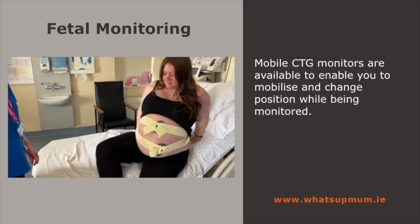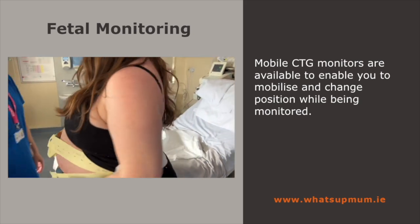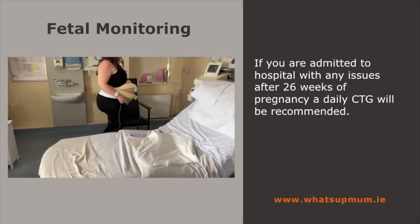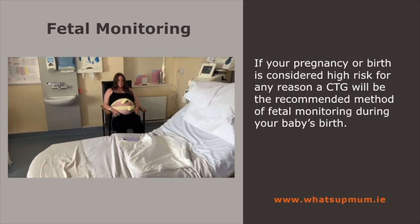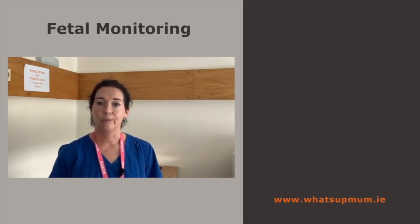Mobile CTG monitors are available to enable you to mobilise and change position while being monitored. If you're admitted to hospital with any issues after 26 weeks of pregnancy, a daily CTG would be recommended. If your pregnancy or birth is considered high risk for any reason, a CTG will be the recommended method of fetal monitoring during your baby's birth.